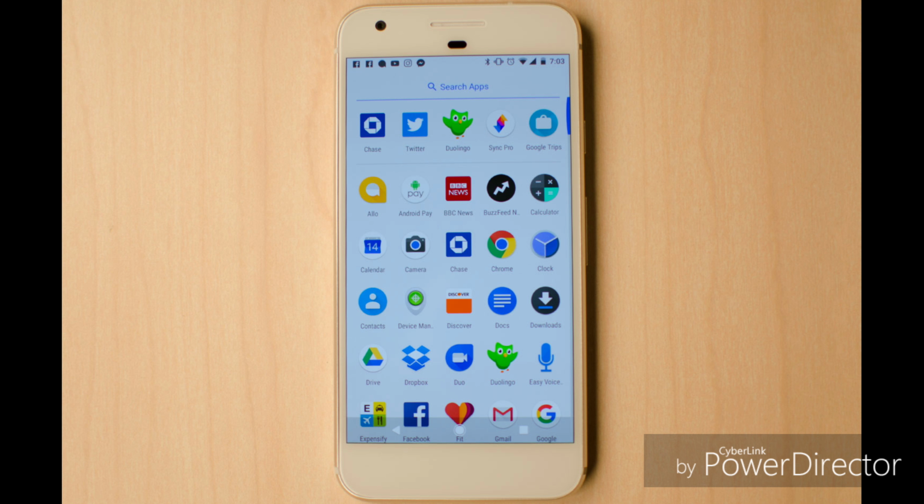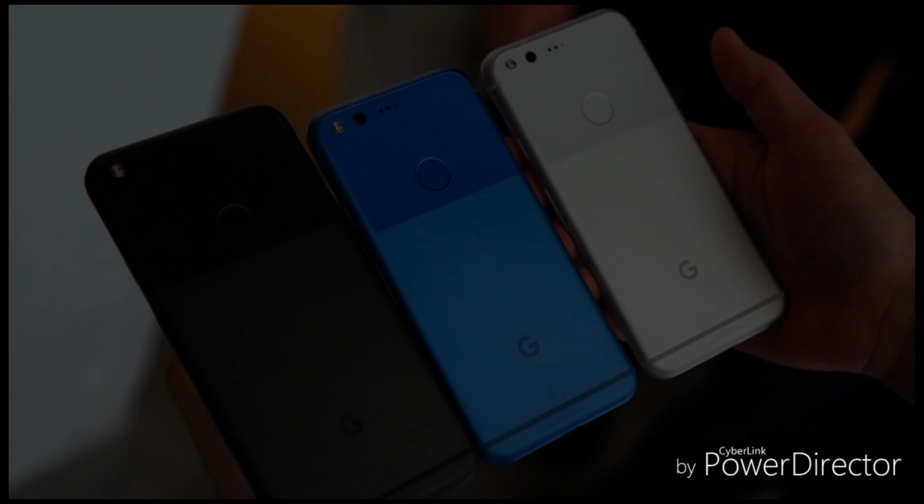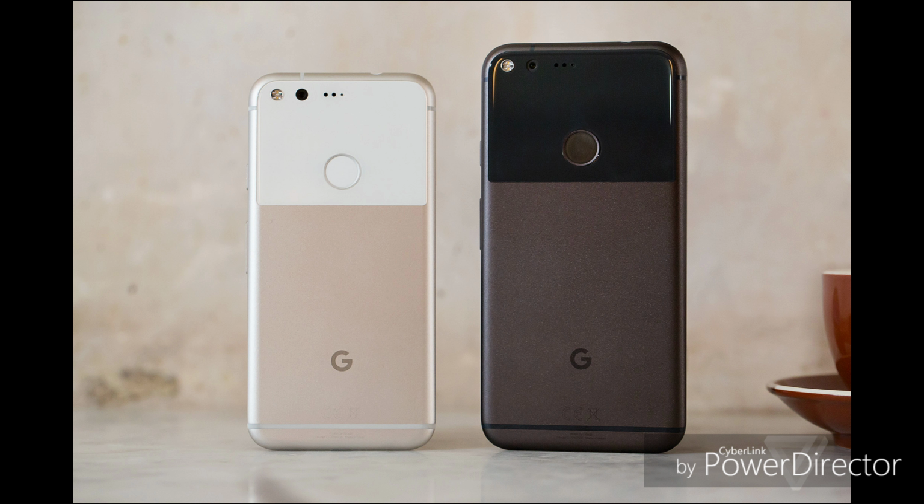Samsung, what? Both the Google Pixel and Pixel XL are rocking a Snapdragon 821 processor with 4GB of RAM. You have storage options of 32GB and 128GB. The standard Pixel has a 5-inch 1080p AMOLED display, whereas the Pixel XL has a 5.5-inch 1440p AMOLED display. Another difference between the two is that the standard Pixel's battery size is 2,770 mAh, whereas the Pixel XL has a 3,450 mAh battery.